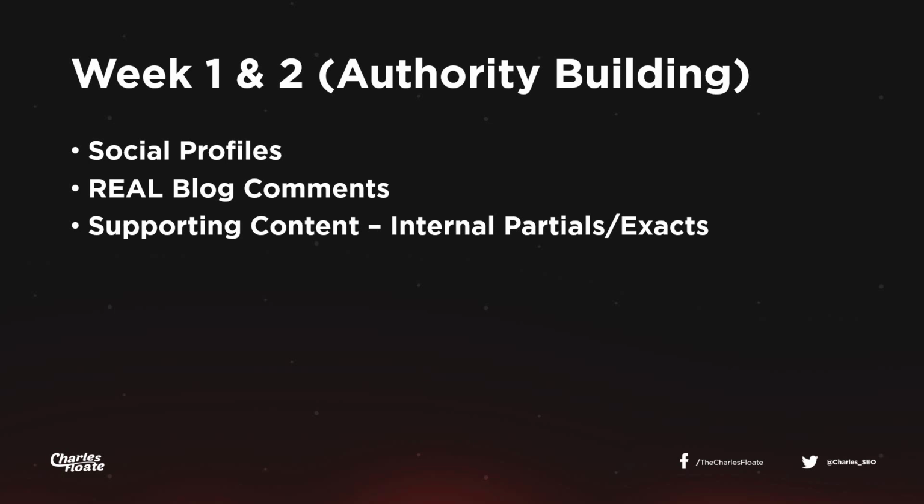That being said, let's just jump straight into week 1 and 2, which is all about authority building, all about getting that trust straight into the site.